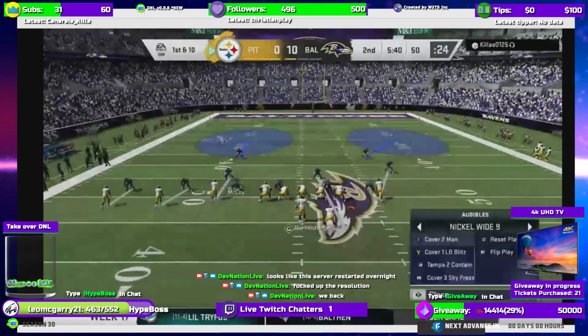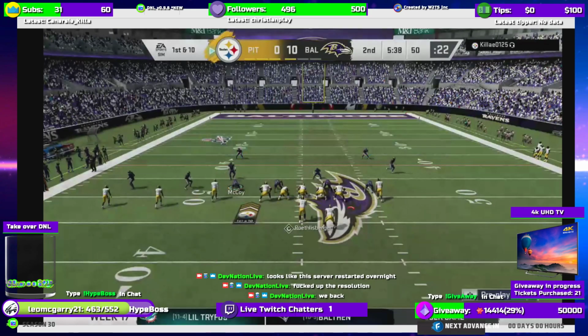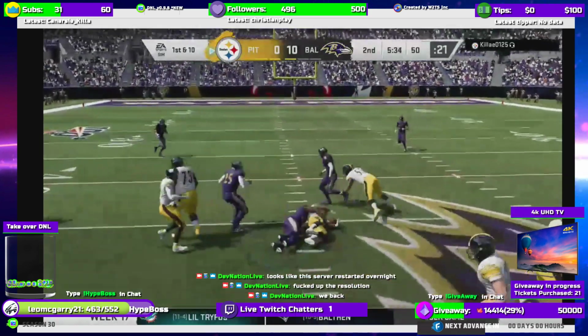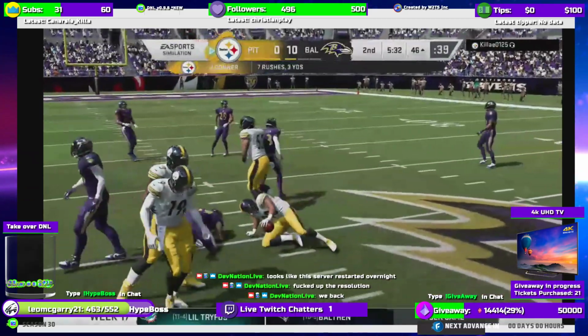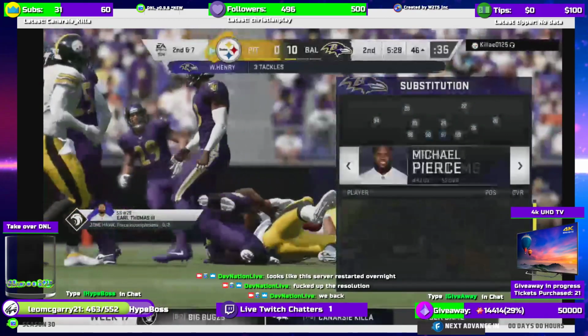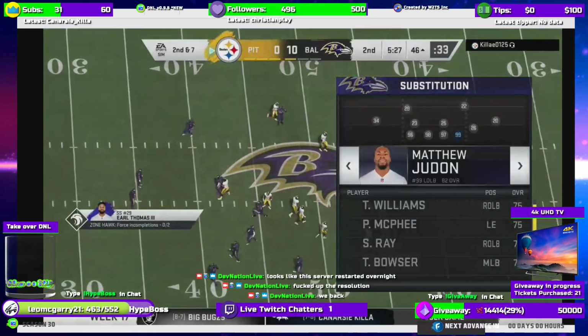So the line of scrimmage all the way up to midfield now as they've got it 1st and 10. Roethlisberger will hand to Connor. And across midfield he goes into Raven territory. 3 yards on the pickup there, and it'll be 2nd down.